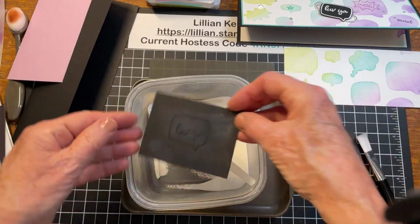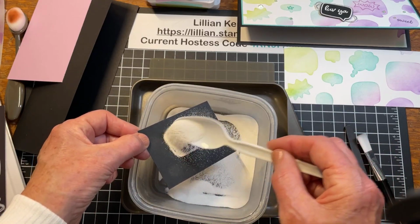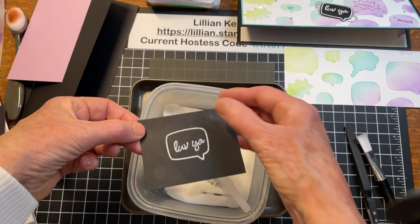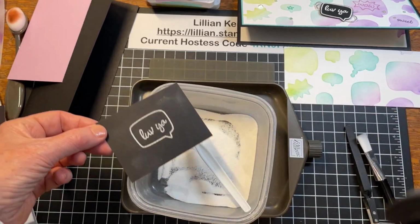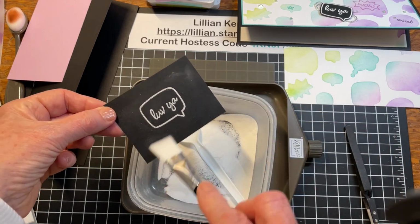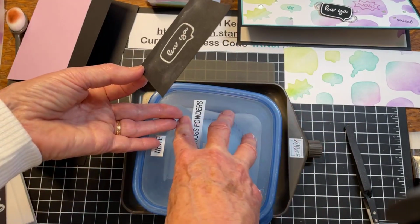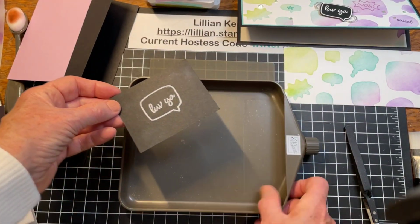Embossing powder tends to get everywhere, so it's always nice to have things that catch it. When you sprinkle it on, it's going to stick to where you stamped. And we did a good job with the embossing buddy. We didn't end up with any excess, but that's what the brush is for, to brush off the excess. If you have a lid, always put it back on. I have, as you know, dumped that.